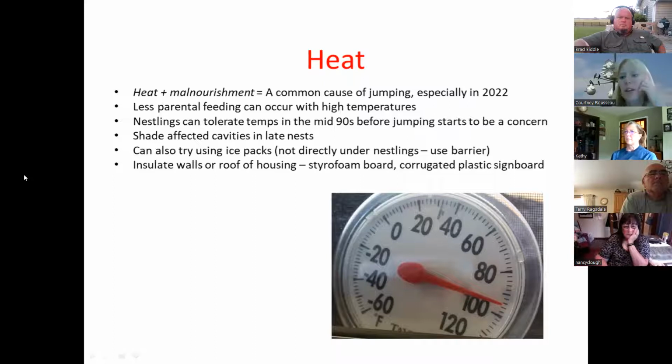Another way you can handle temperatures is to insulate the walls or the roof of housing. You can do that using, sometimes, scrap materials you may have around the house. You can use styrofoam board, you can use corrugated plastic signboard. I have a relative who volunteers for local elections, and he often has extra signboard from those races, and he's given me a whole bunch of those signs. So I have that supply to use if I need it for anything, and it can be used as a shade if you need it to be.